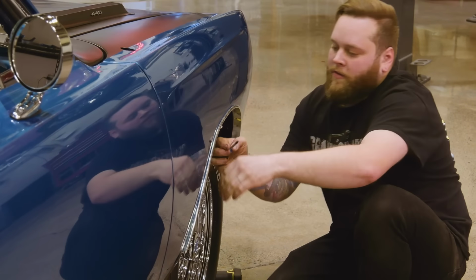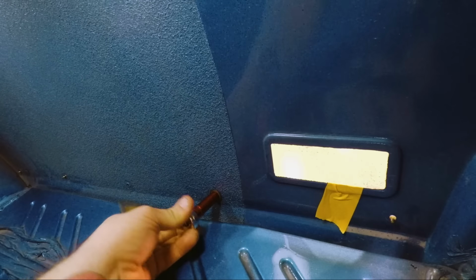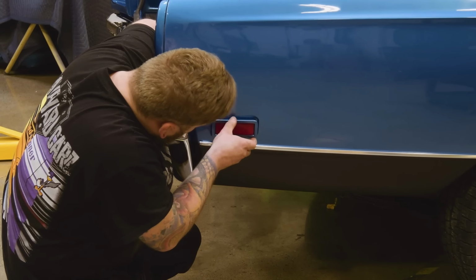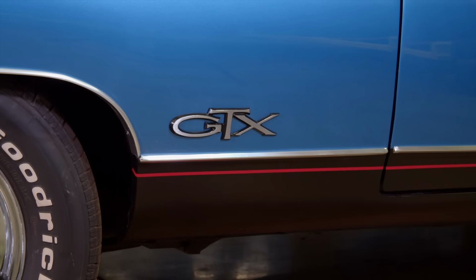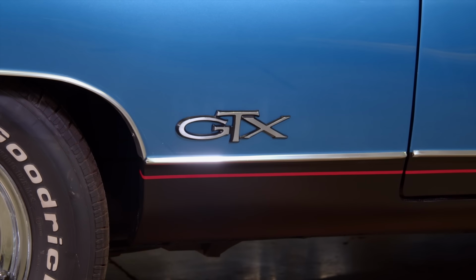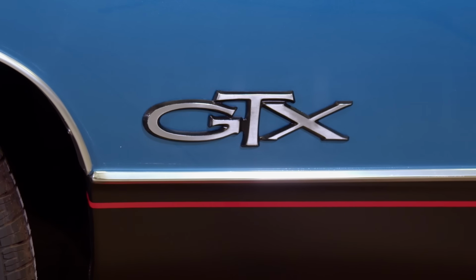I had the task of final assembly. This car was really fun to put together. Every little thing that you add to this car really makes it start to pop. One of the things I really love about this car is on the sides of the quarters, it has the really big call out of the GTX emblem on the side. It's just really cool and in your face.